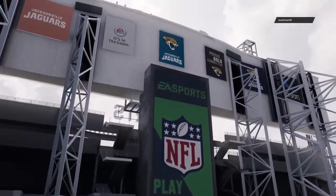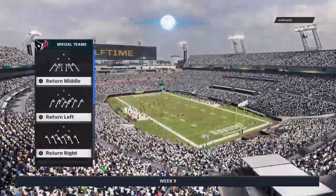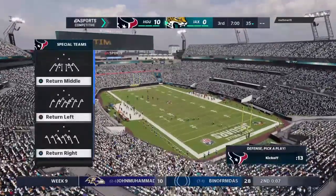So we have reached halftime with our score 10-0 as we now go downstate to Orlando and check in with Jonathan Coachman with our EA Sports Halftime Report.